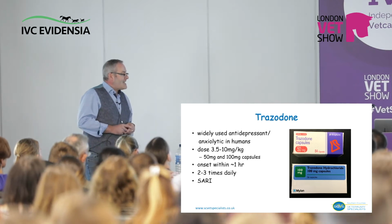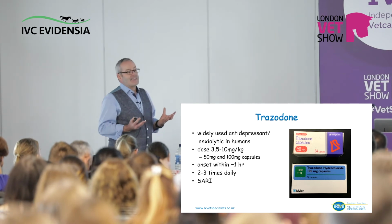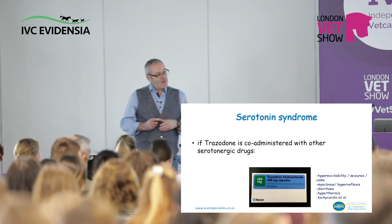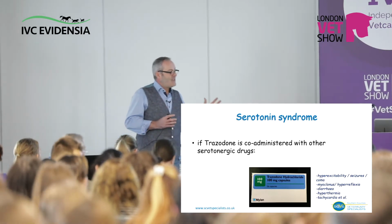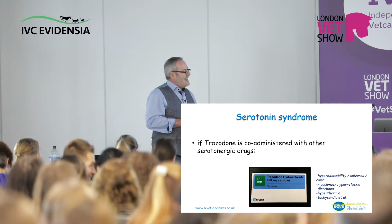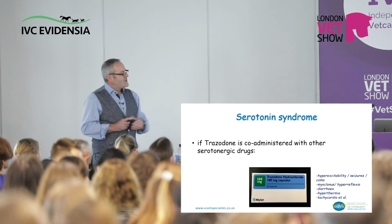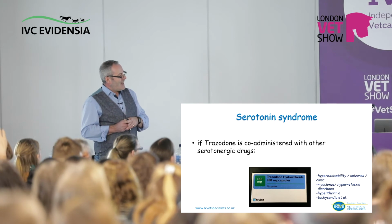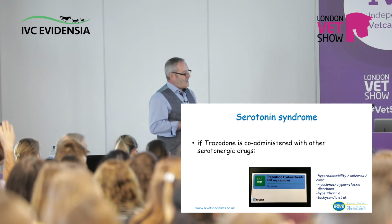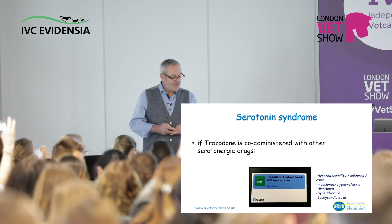Now, trazodone is a serotonin antagonist and reuptake inhibitor, and this means it increases the levels of serotonin in the body, which by itself is not a particular problem. But when you combine it with other drugs that are also serotonergic, that also increase serotonin levels in the body, it's theoretically possible to get a serotonin syndrome. And the signs of serotonin syndrome are down there on the bottom right-hand side of the slide. Now, serotonin syndrome is very, very rare, but it can occur. So whenever you're using these drugs, you have to use them fairly carefully.